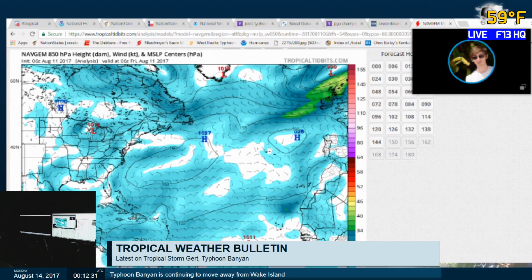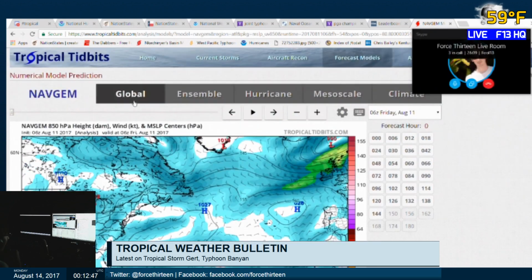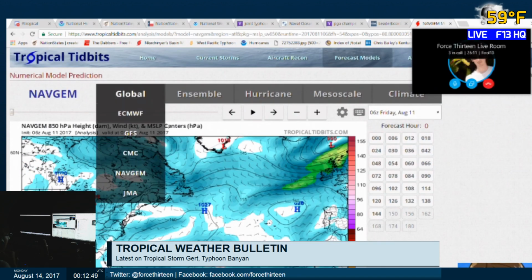Well, it doesn't look like NavGem's doing pretty good with picking up on Gert. Oh, right. Since you basically can't even find it. Where is it? Under forecast. Exactly. Not doing very well then, no. Okay, we'll move on. I'm not even going to check the CMC because that's just laughable.